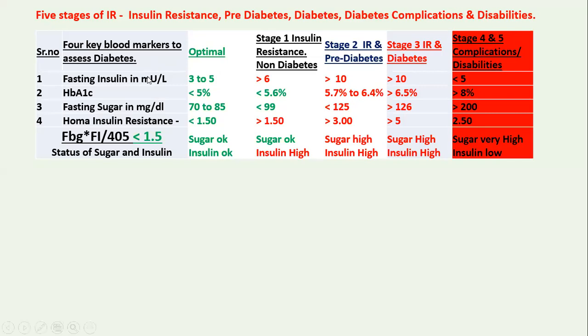See, this is one of the 4 key blood markers. What is that? Fasting insulin, HbA1c, fasting sugar, and HOMA insulin resistance. The calculation: fasting blood glucose multiplied by fasting insulin divided by 405, it should be below 1.5. And we see what is the status of sugar and insulin. This is the optimal, ideal range.